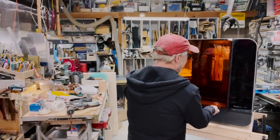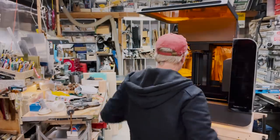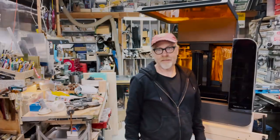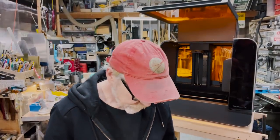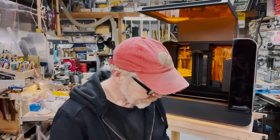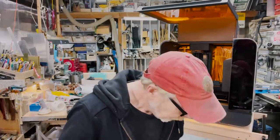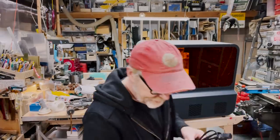Oh my goodness. Look at how, I've just literally plastered fingerprints all over the front of this thing. This is pretty. Okay, warning. All right. So it just says plug it in and then it'll tell me welcome.